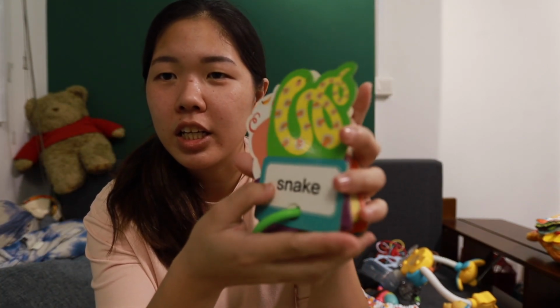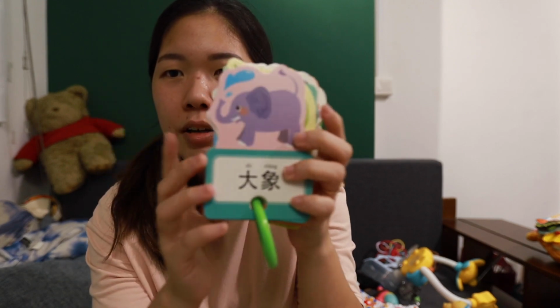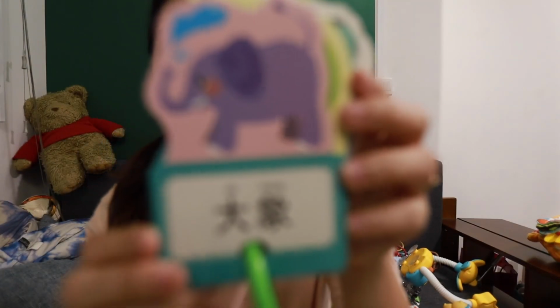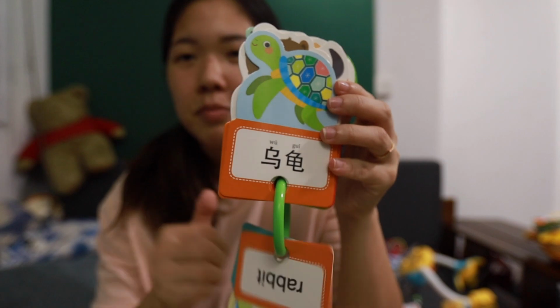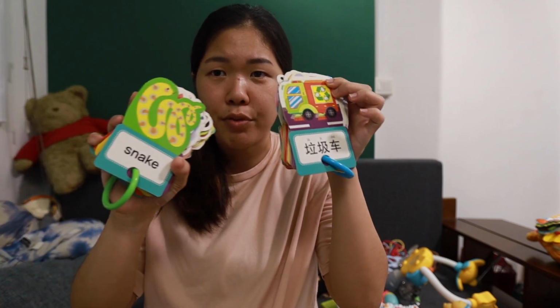The other one that we got are also these. One side is English, and then on the flip side, it's Chinese. Yes, we are really trying our best to read to him in Chinese. There's animals, there is transportation, I can't remember what others we got, but we got 2 more. There's one that is daily items, the other one is I think food or vegetables or something like that. All these you can find on Shopee.